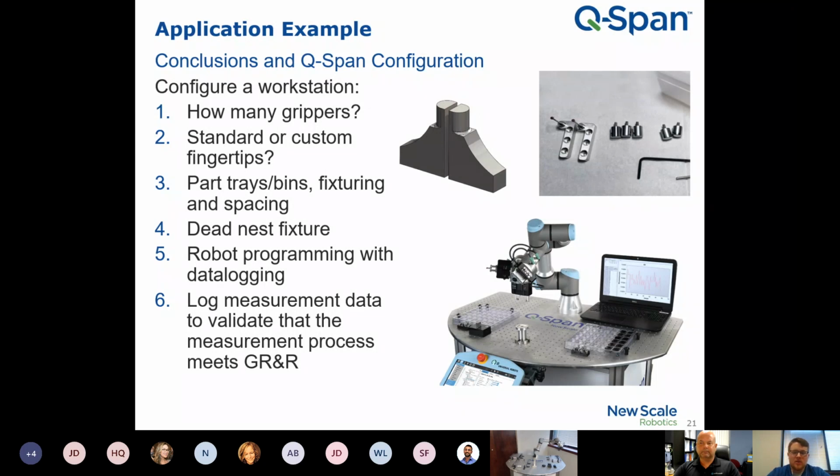We can also write a robot program for you that implements our pick, measure, record, and place operation for each part feature. Taking the part from the input location, bringing it to the dead nest, recording those measurements, logging them to your PC with our data logging software, and then moving them to the output location. We're very experienced with this, so it's a way that we help customers optimize their programs to exceed their gauge R&R expectations.